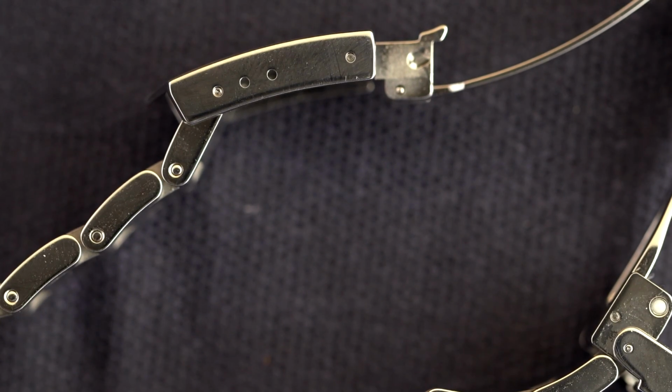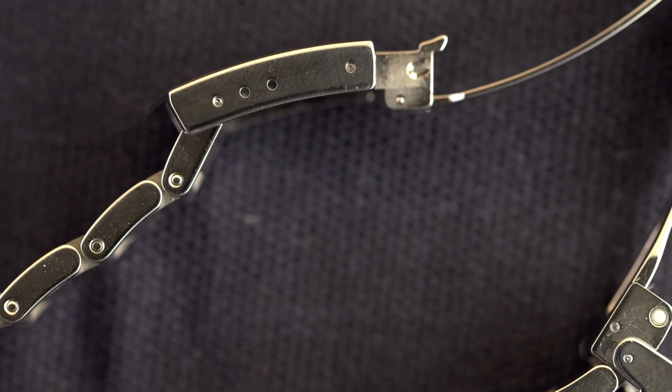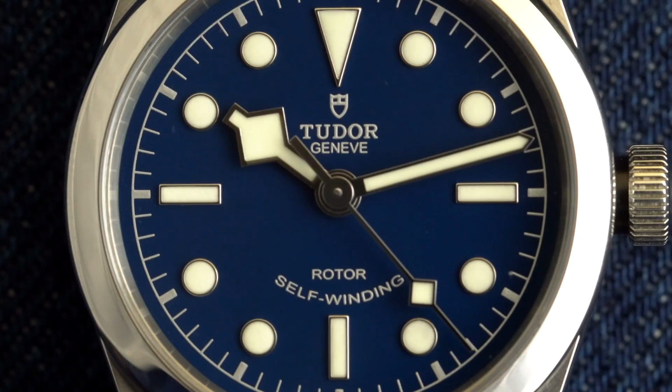We also have a bracelet with 3 micro adjustment points for precise adjusting on the run with the use of a pointed end of a spring bar tool. So anybody that has a wrist that just swells up like mine, if I have any salt or anything like that in the summertime, this is incredibly useful. You only get 3, which is a little bit smaller than the standard that you'll get with a lot of Rolex bracelets, but still should be very useful if you get your bracelet fitting properly.